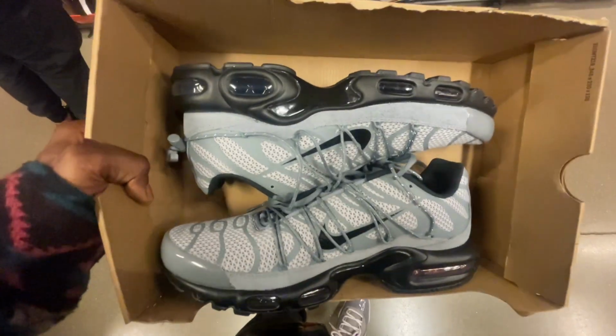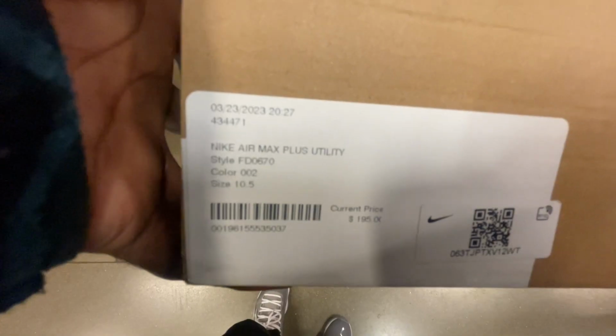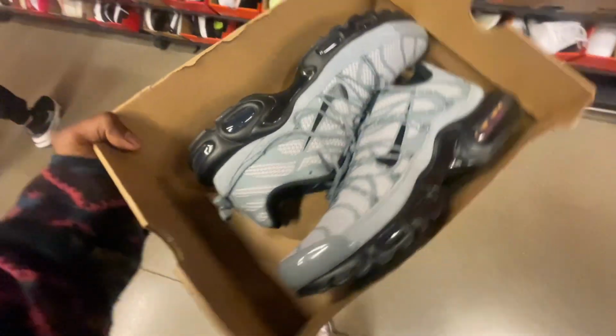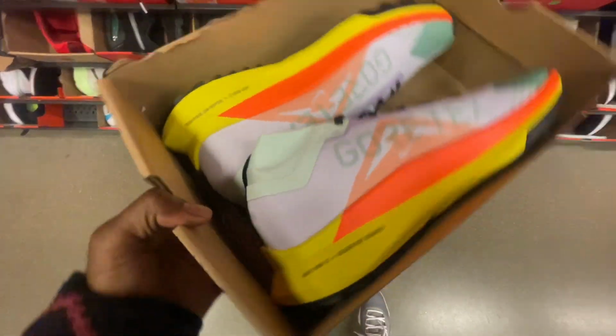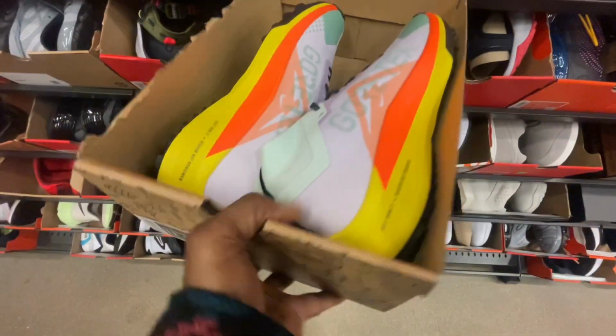We also found some more Air Maxes. Seemed like it was more than enough Air Maxes sitting around, all different types of styles. So if you guys like Air Maxes, make sure you go ahead and pop into either this Nike Outlet or check your local ones, because they did have a lot of good pricing on their Air Maxes compared to what they originally go for at retail.